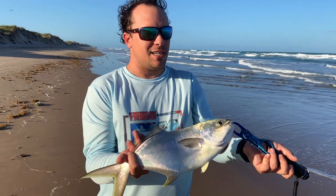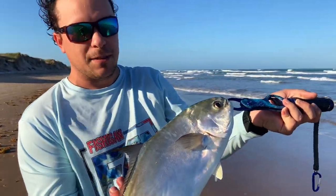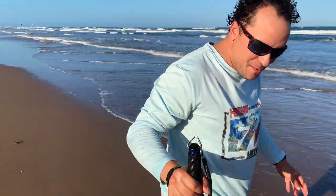I was throwing a spoon. I wasn't catching anything. I was like, you know what? Let me try this bad boy here. I've never even tried one, so we're going to do a little catch and cook. Put it in the cooler, baby. Woo!